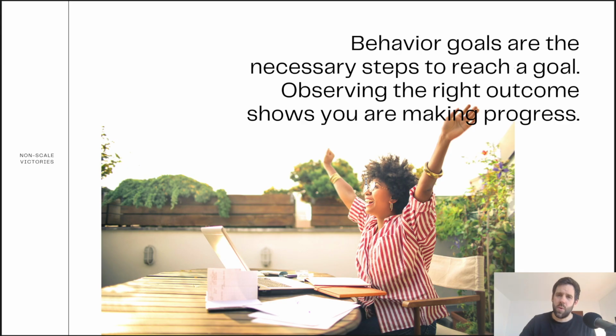I want to emphasize this one more time. Behavior goals are the necessary steps to reach a goal. So we have to create a program that leads to an energy deficit, for example. And our clients have to behave, have to act in a certain way to reach an energy deficit. For example, they eat slowly or they track their macros. They eat more salad than energy-dense foods like fat. These are behaviors, something that they can do.